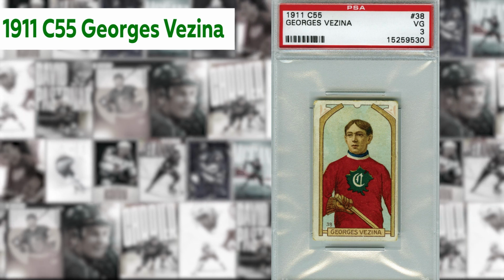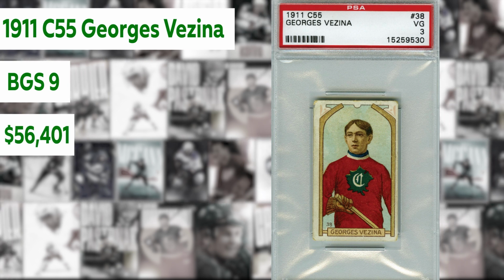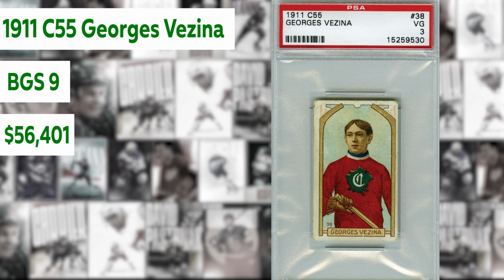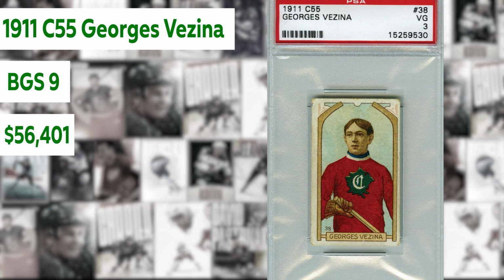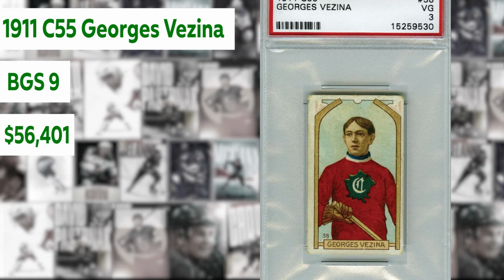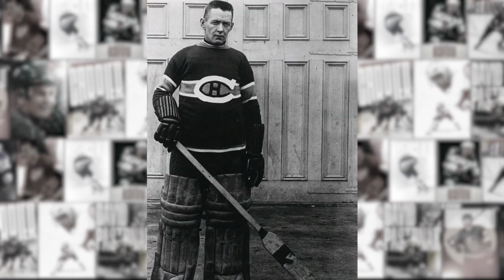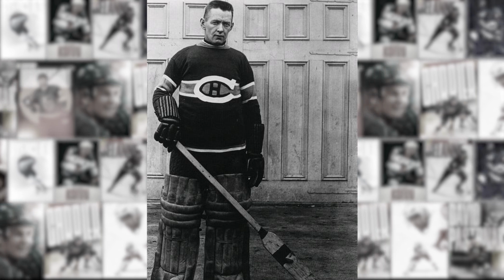Number 8. 1911 C55 Georges Vezina. This card is graded as a BGS 9, and was sold for $56,401. This 1911 C55 Imperial Tobacco card is one of the first hockey cards ever produced, and it features the artwork of Vezina bordered with 2 upside-down hockey sticks. Georges Vezina was a Canadian professional ice hockey goaltender who played 7 seasons in the NHA, and 9 in the NHL, all with the Montreal Canadiens.